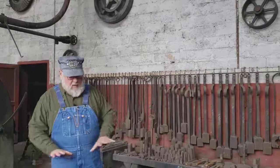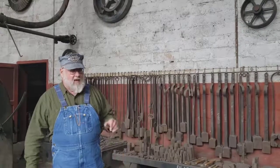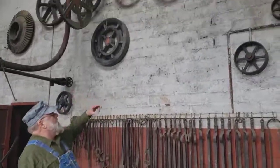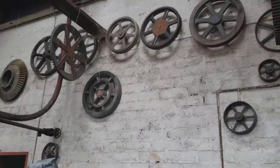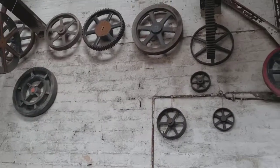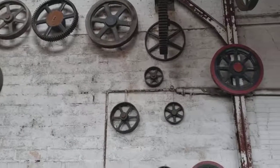And so we cleaned out the room. We had volunteers come in and hung the patterns off the wall. And a pattern is truly a work of art. The detail on them is just really amazing.